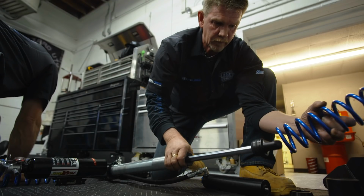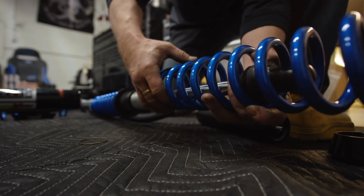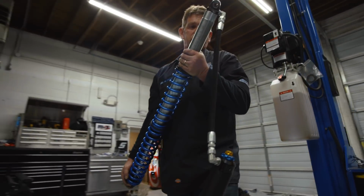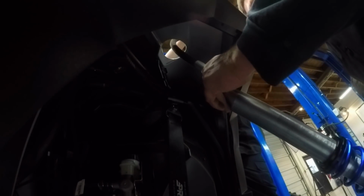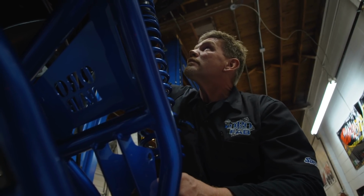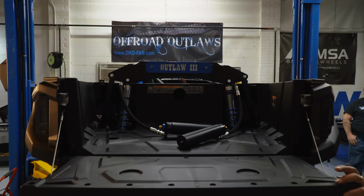Plus, check out the size of these shocks. That's 16 inches longer than stock. So we've got a total of about 30 inches of spring. It's a little more than normal on a General. Those are 46.5 inches tall. You'll see in the build that they come through the hood and they come through the bed. We had to build custom shock towers and supports and all that stuff.